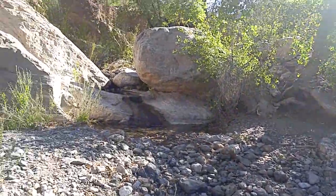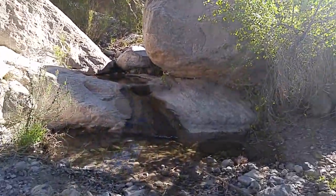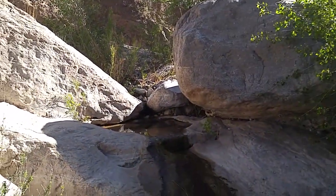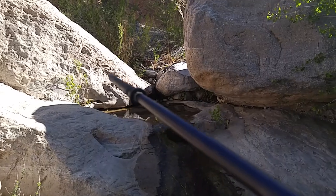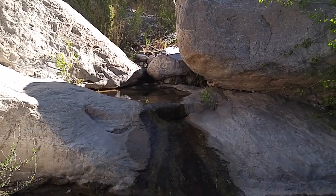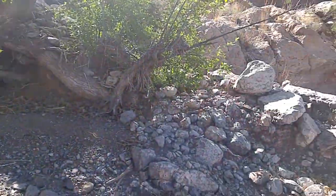Yeah, here's our waterfall right here. You can see the water running between those rocks there. Up here, the noise is coming from right in here. Yeah, now we have to go back around.